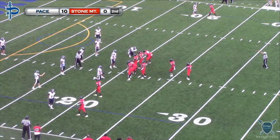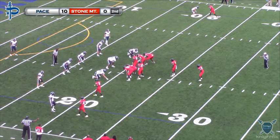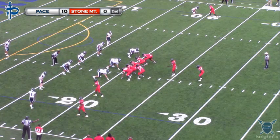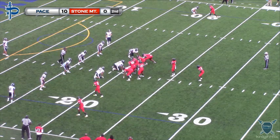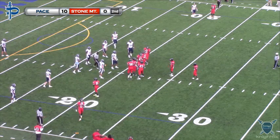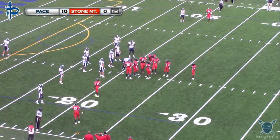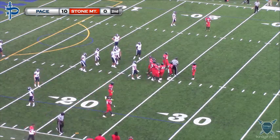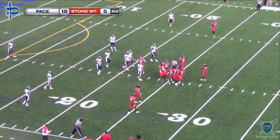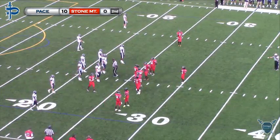Stone Mountain is now at the 21-yard line for the first time in Knights territory. They line up in a pistol with Mason Litt as quarterback. Another flag thrown. Oh boy. That has been Stone Mountain's biggest problem tonight. That's their fifth or sixth false start penalty, and they've only had three drives.